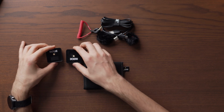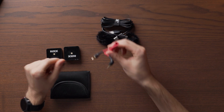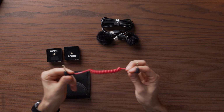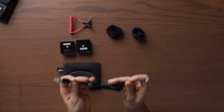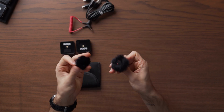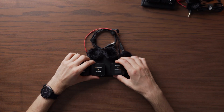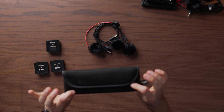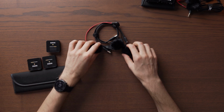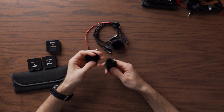Alright, let's talk about what you will receive when you buy those devices brand new. So, this is the Rode Wireless Go 1, and you will receive the transmitter and the receiver, a pouch for the 2, the TRS to TRS cable, so this is only for your cameras, 2 USB-C cables to charge your devices, and 2 muffins for the wind protection. With the Rode Wireless Go 2, you will receive the 2 transmitters and the 1 receiver, the pouch for the devices, 3 muffins this time. I'm not sure why, maybe this is a backup one.